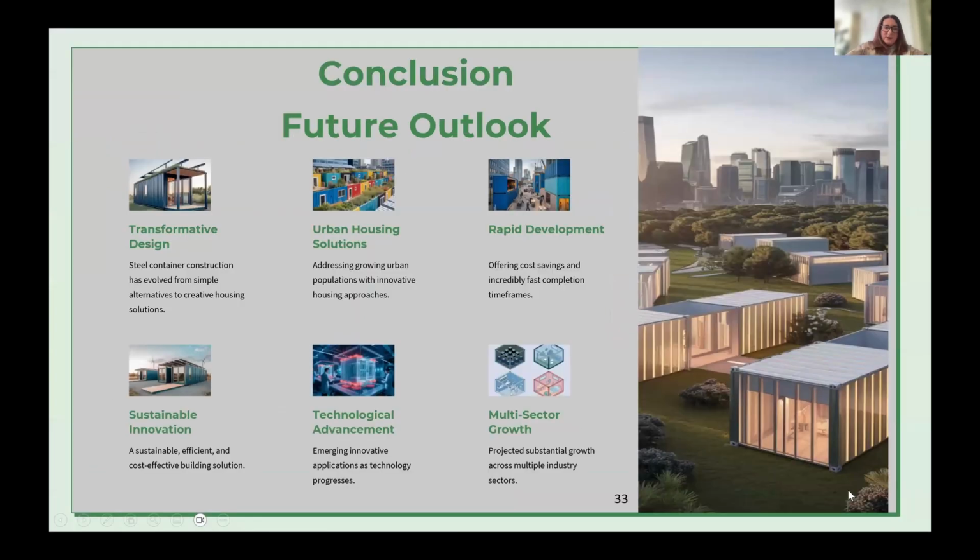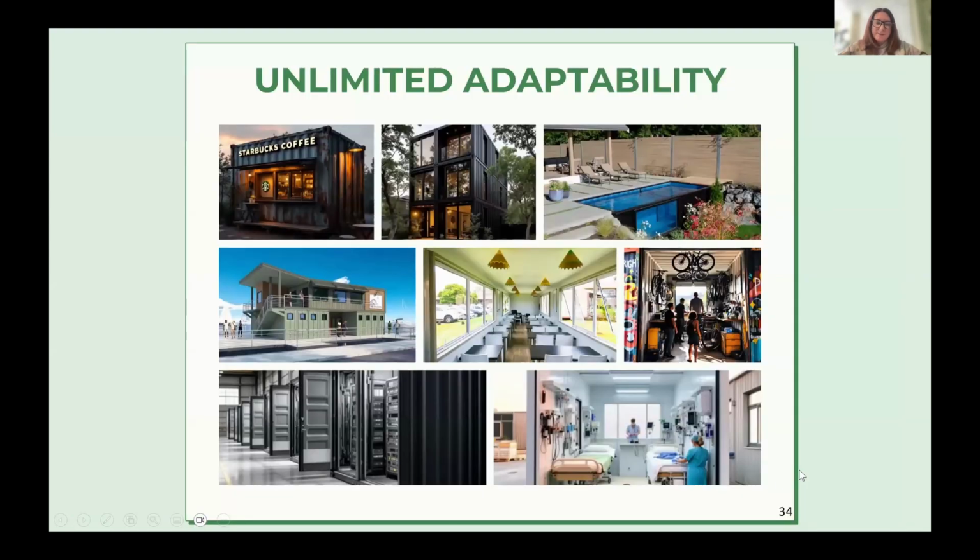All right, I think we're kind of closing out. Just more examples. The future is bright.